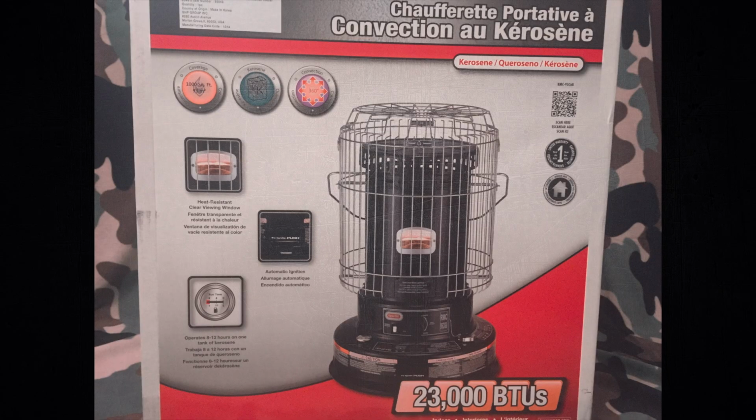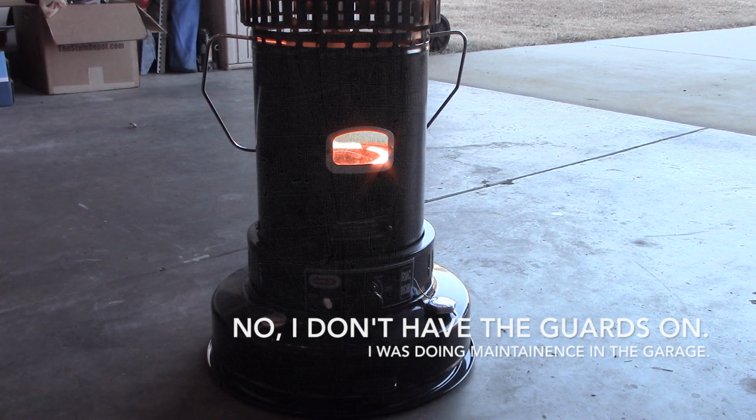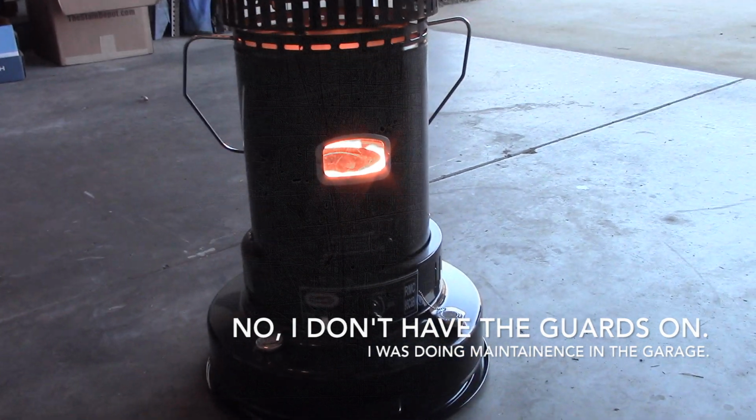In my living room, which is just a standard size living room, I can light this kerosene heater, and with it only 60 degrees in the living room, within an hour the temperature will be up to 74, 75 degrees. So this really quickly, really efficiently heats a large space, and it actually will heat the entire house.